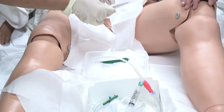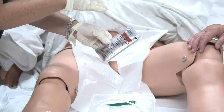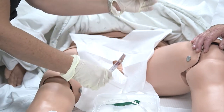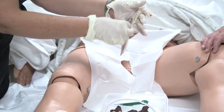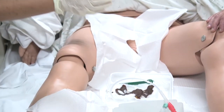All right, so the last thing I'm going to do is get my betadine or iodine ready because I'm going to cleanse the site, the meatus. So it's good to know how this comes out because it comes out very rapidly, and sometimes when you've not opened one before, you get it all over. So it's good to open one in practice.